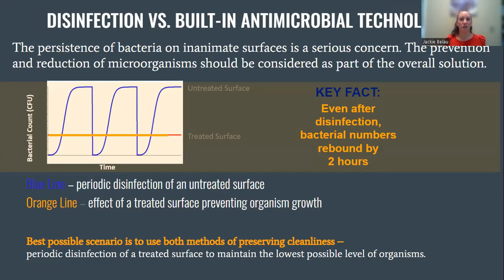The U.S. Army Corps of Engineers actually did some testing with really harsh disinfectants cleaning off bed rails. And they found that even after bed rails were cleaned with these harsh disinfectants and there was nothing on the surface, 2 hours later, they had bacteria buildup again, harmful bacteria buildup on those bed rails. And so really, it's just a cycle of growth of the bacteria.